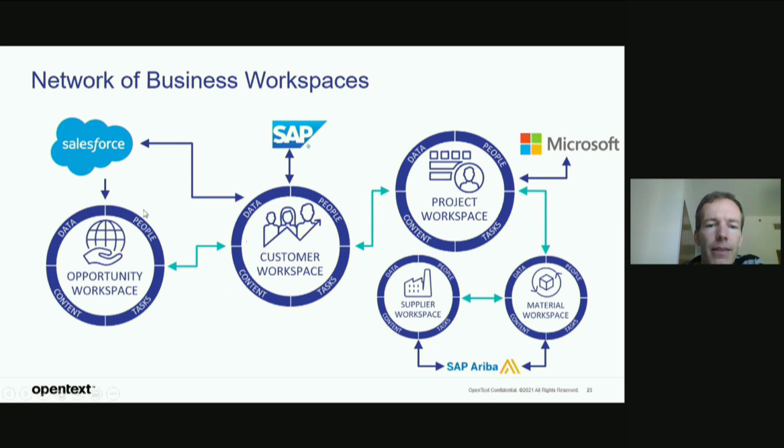And then the customer can be accessed, for example, from Salesforce, but also from SAP. Both users will be able to see the same information, which is very powerful, that there are not two versions of the truth, because both applications are connected to the same ECM system. Then maybe there's a project coming out of this opportunity, and you are collecting all the project documents, and they might be accessible from Microsoft. And then there's certain material which has to be ordered from a certain supplier. There you use Ariba as a system.